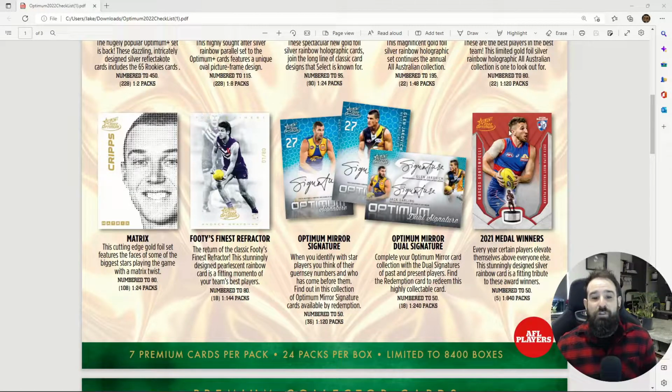They kind of look like a Footy Stars insert. But that's why, even though I think they're rarer, I do think Footy's Finest are going to age much better than these cards.